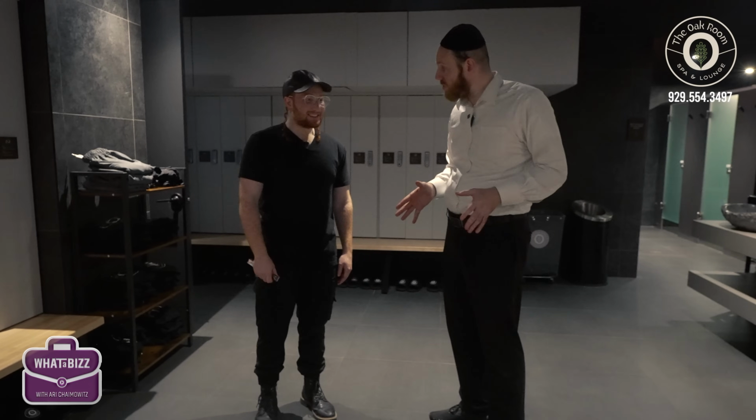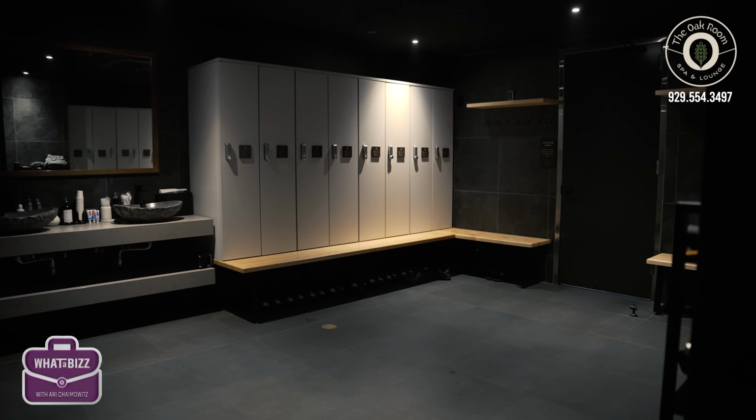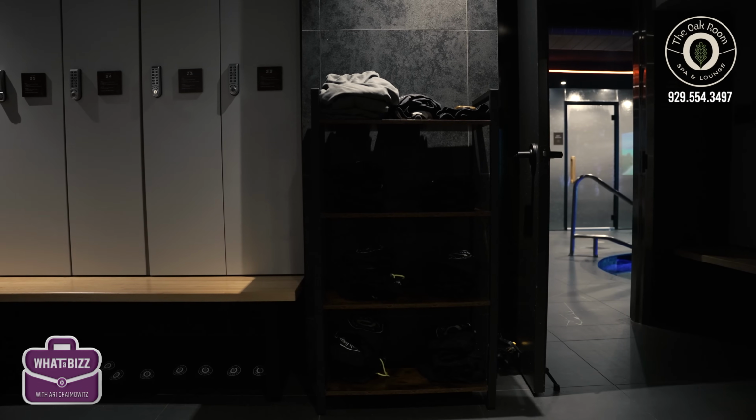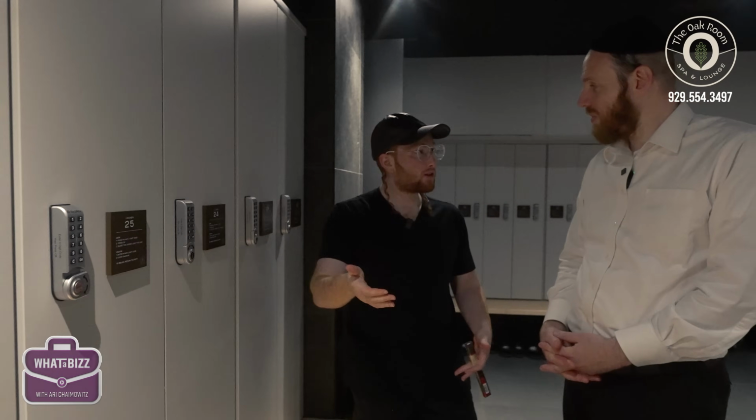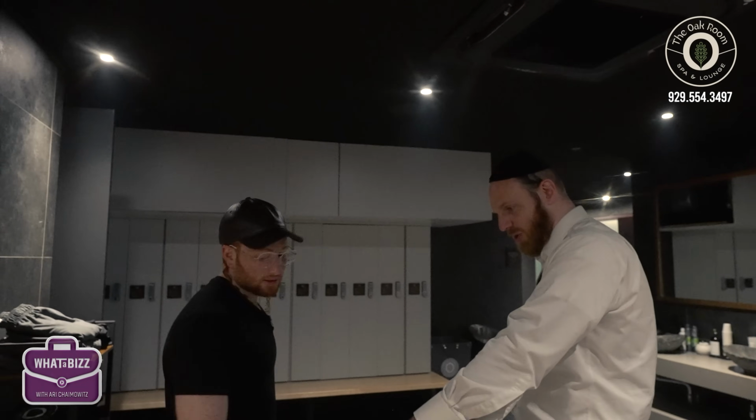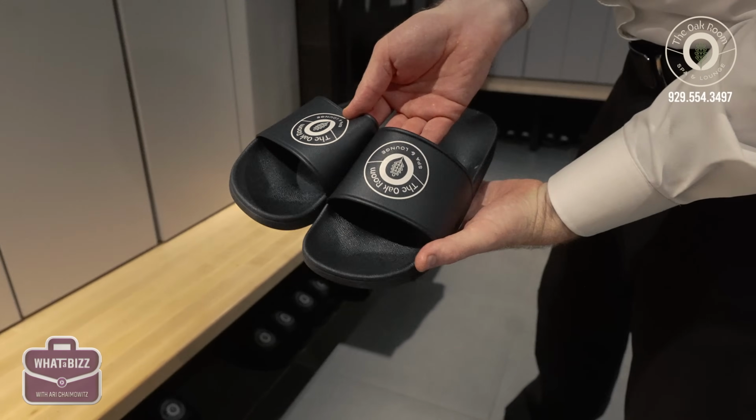This is the locker room? That's the locker room, as you see. I see special number locks. You choose a code, you put it in, then you open it. You need to choose again another code. So each one gets a locker, then there's a bunch of slippers I see. Of course, all sizes.